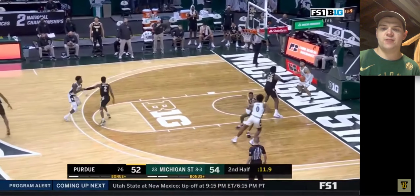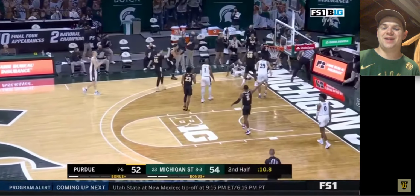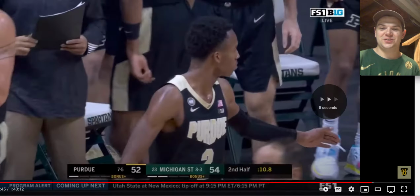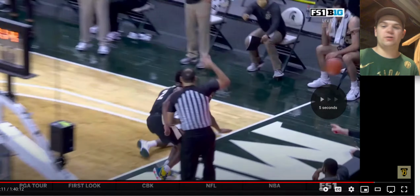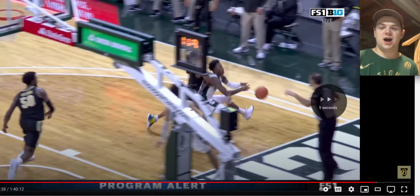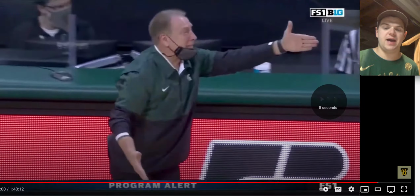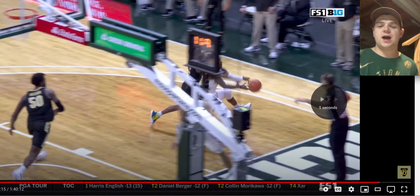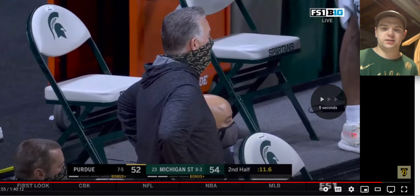They can't get the ball to Aaron Henry. And it's going to be deflected out of bounds. And it's going to be Purdue ball. Okay. And Izzo's going to be losing his shit on the sideline. They're going to review it, obviously. It's going to take like another decade. By the time this review's over, the Ice Age will be back. It's still going on. Blah, blah, blah. Let's keep going. Tick-tock. Yeah, nobody's in a rush.